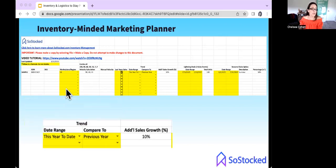And then you're going to jump into the trends. Are you looking at a specific trend? Are you launching a product and you want to add the month-over-month growth of that product? Are you looking at last year's sales and you know that your product has grown by 15% from last year to this year? Well, if you just use last year's sales data and don't add that growth trend on top of it, your numbers are going to be too low and you'll be under ordering for that holiday season. Then you have additional sales growth.